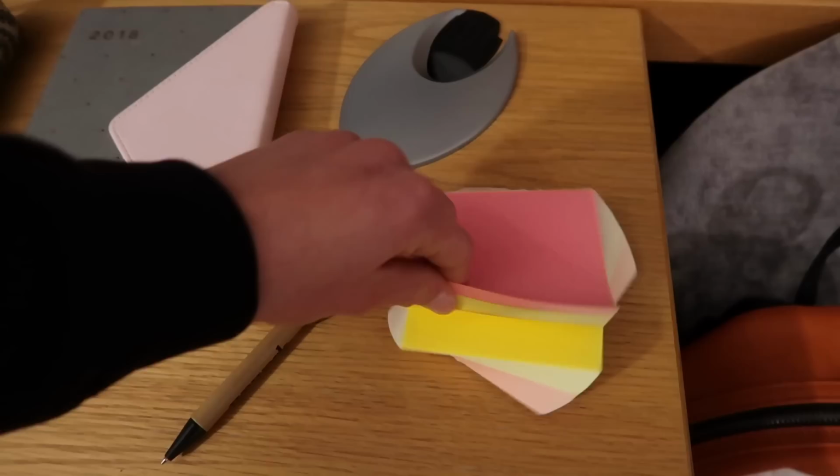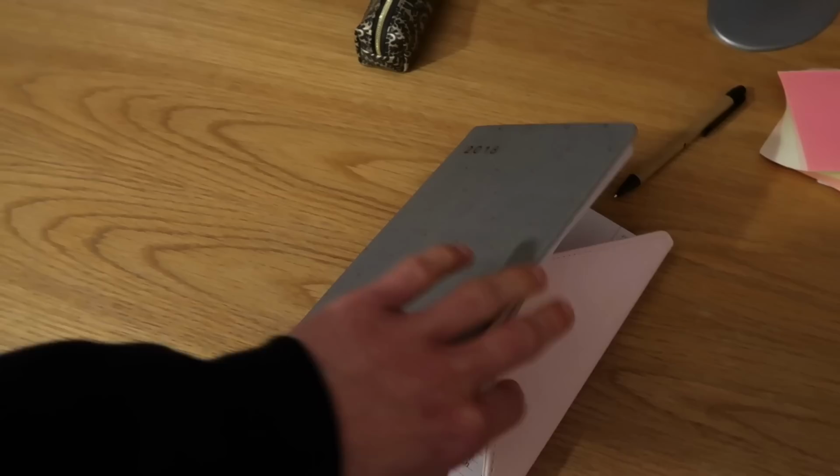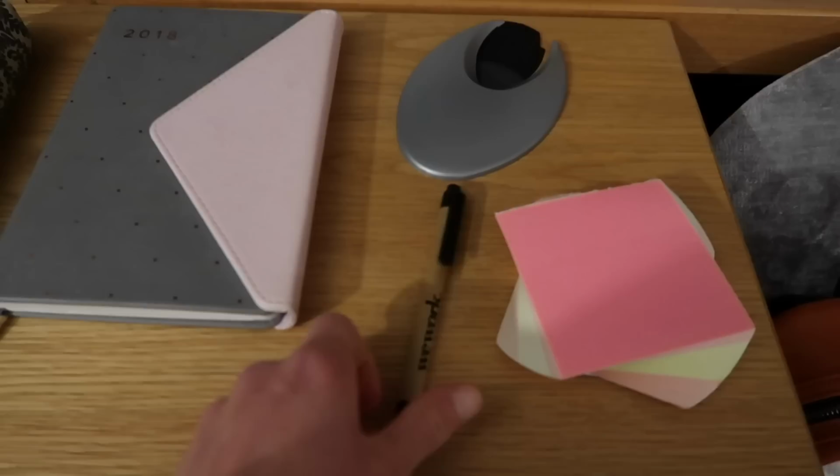This is my diary and I got this from TK Maxx. So you probably won't find this exact diary still in TK Maxx because it's one of those shops that brings in things and then they go very quickly, or they only have a few of them. If you're looking for quite a nice, unique looking diary, I recommend going to TK Maxx. They usually have a lot. I got this pen free from an event or something that I went to.